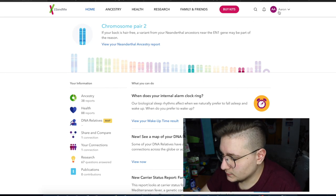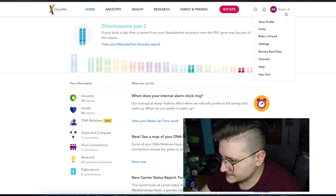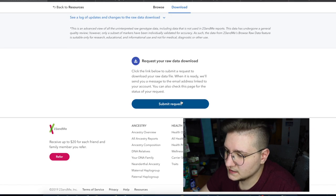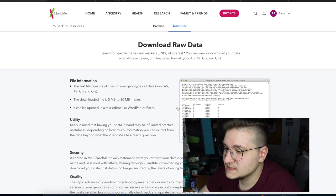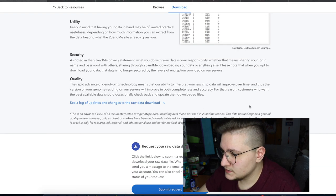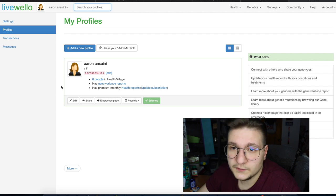What you do is you go up here to your profile button, you click browse raw data, and up here you click on download your data. Scroll to the bottom, you submit your request. In a couple minutes, if not a couple seconds, they should send you an email with your raw data. You download that, and then you go to Livuelo, and of course you make a profile.